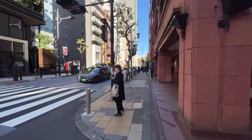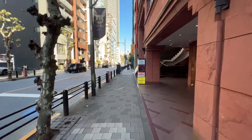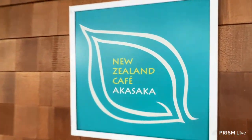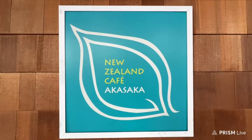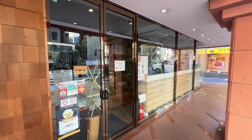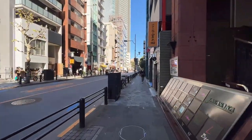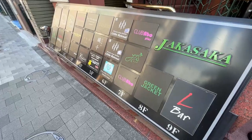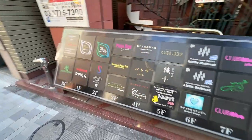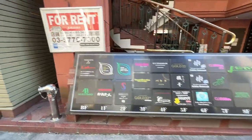All right, we're heading back towards Akasaka Station, of course. Aw, where's Fang? Aw. See what we found? New Zealand Cafe, Akasaka. Fang is with us. Aw. No, actually, I think I'm gonna have Subway for lunch because I gotta go back to the station later. Look at all the little restaurants here. This is J. Akasaka. So many. Oh, and this is where they got the jazz again. Albatross Simulation Golf Bar.